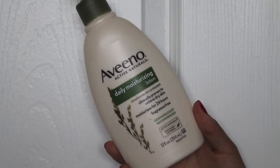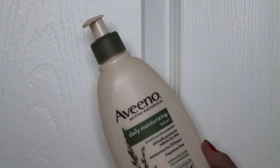It is clinically proven to relieve dry skin, moisturizes for 24 hours, and it's fragrance free. It says on here it's dermatologist tested, and it's just something that I've been purchasing and repurchasing over and over again because I love it. I feel like these actually go on sale sometimes at the drugstores, maybe like buy one get one 50% off, and that's when I tend to buy these.